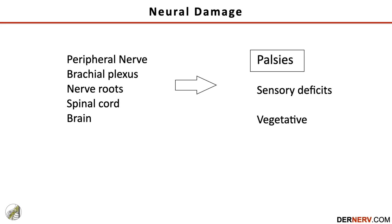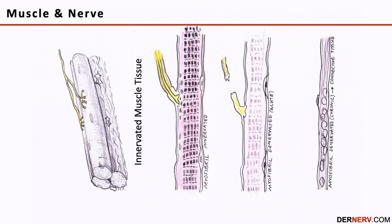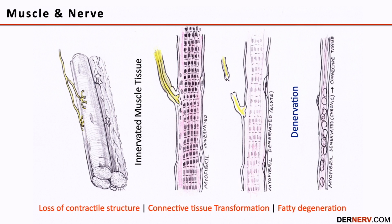The 3 major questions here are: what methods do we have at our disposal? When do we go about the treatment? And what are the techniques of treatment? Let us talk about the muscle and nerve. A denervated muscle undergoes, first, loss of contractility and atrophy, second, connective tissue transformation of the muscle fibers, and lastly and irreversibly, fatty degeneration of the myofibrils.